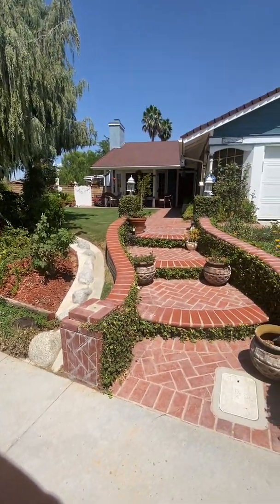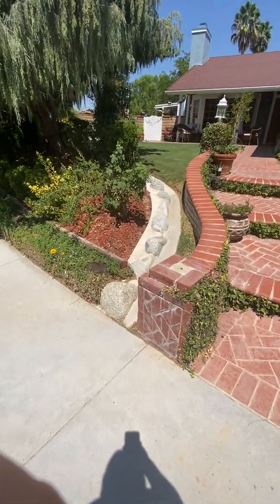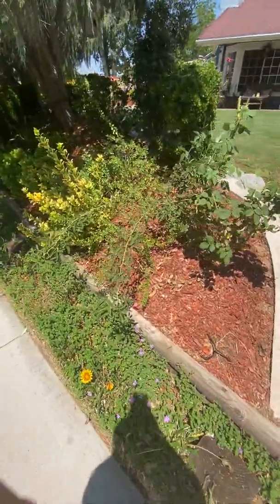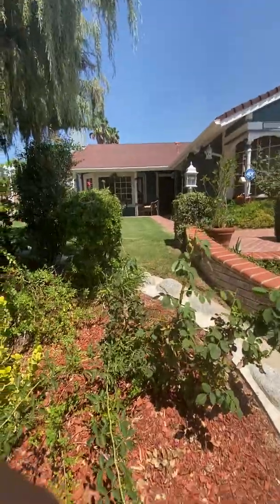Today I'm showing you the grandparents' garden tour. They are very old, so the garden is not that great anymore like it used to be. So we're gonna go down the hill and then we're gonna come back up and view the house.